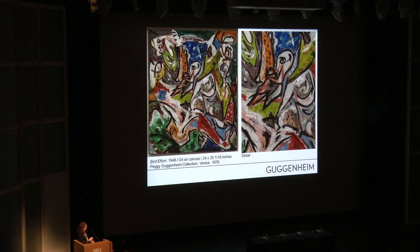So moving on to 1946, here we have Bird Effort, a small work which clearly is very abstracted, but of course, we still see the image of the bird, which we've seen over and over again in various compositions. You see the black armature, the black delineation of the forms, which very soon will become poured lines, skeins of paint. But this is still work that he's doing in Northampton on the second floor of the house that they purchased, and it's a very small bedroom where he's working, so he doesn't have a lot of space. He doesn't have the option to work on a very large scale.